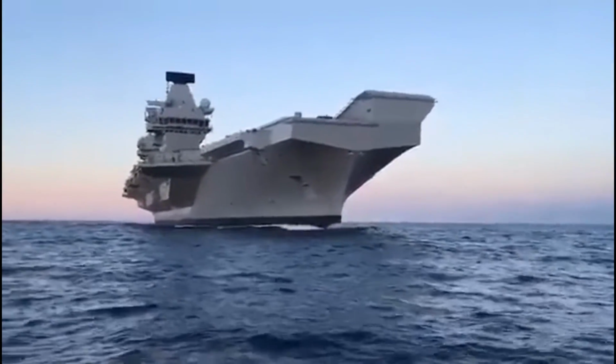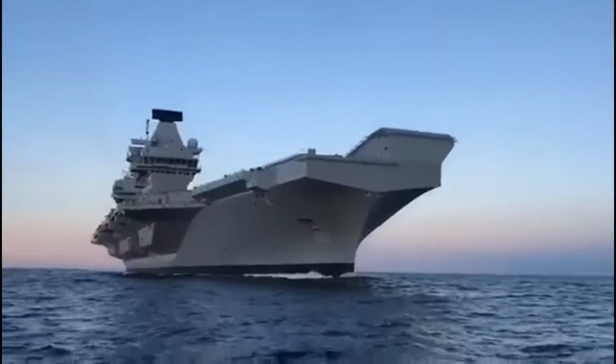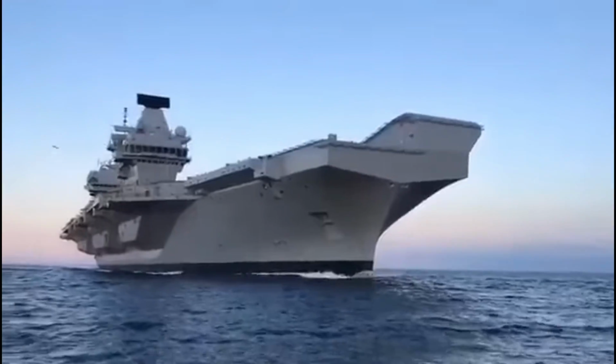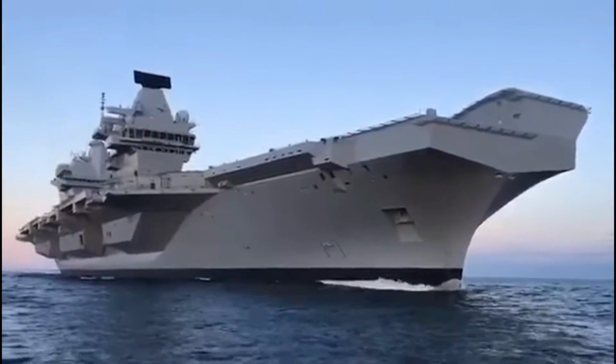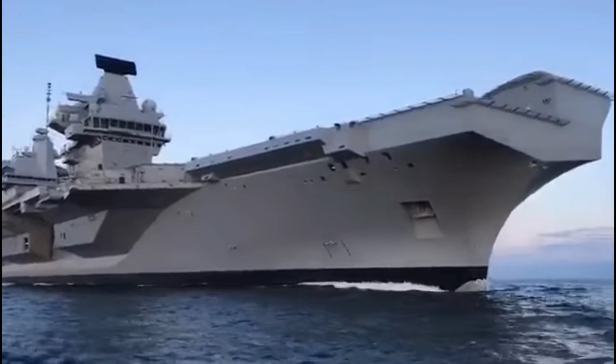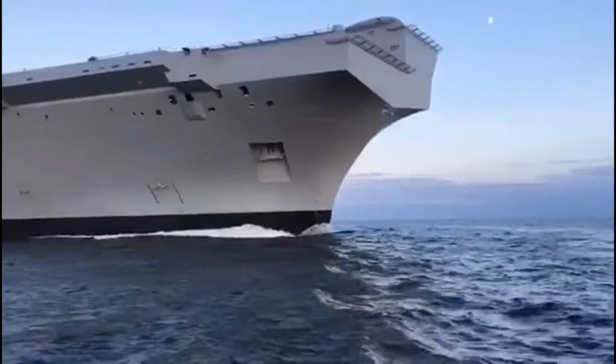I mean, what are we talking about here? Phalanx weapon systems going to cost what? 5-6 million each, I guess. When you're talking about billions of dollars for this damn thing, or pounds, let's be honest, it's a very small drop in the bucket, so it's kind of strange to see.